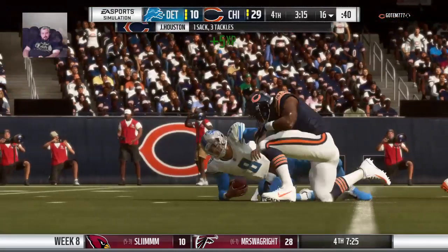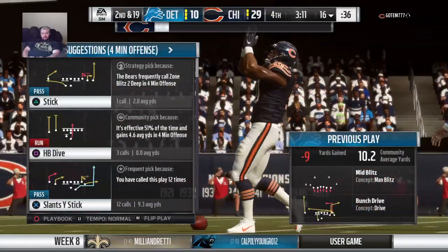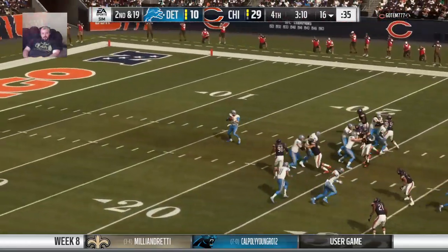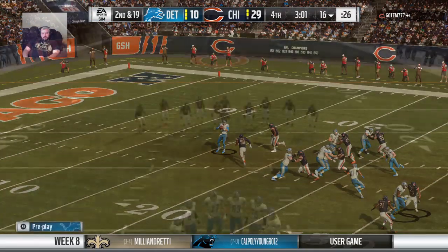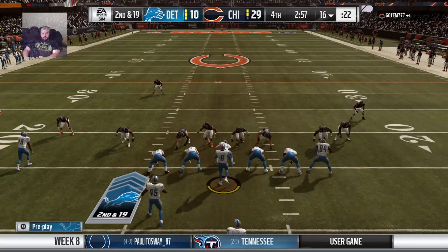Mariota. Pressure, and he's taken down. A Bear sack. Justin Houston in there to drop him for his 5th sack of the year. And they need to work to at least get some of this yardage back after the sack. 2nd and 19.